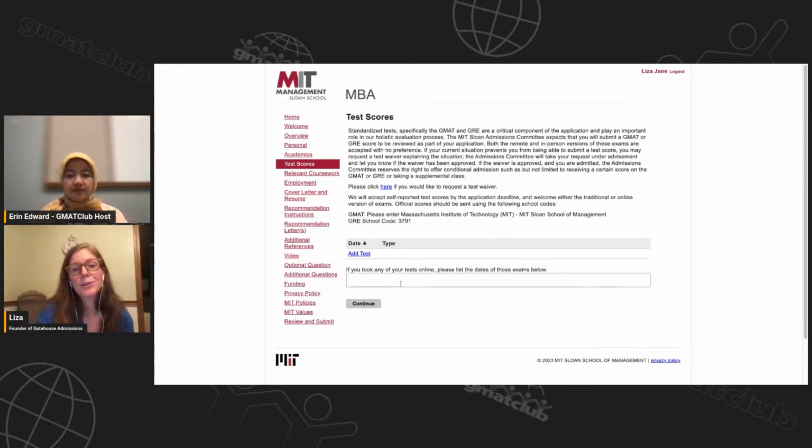Note that it says if you took any of your tests online, please list the dates of those exams below. Again, that's not going to change how they evaluate the data, but they're also interested in collecting data for themselves of how prevalent the online test is, so they're going to want that. But I do want to point out this.